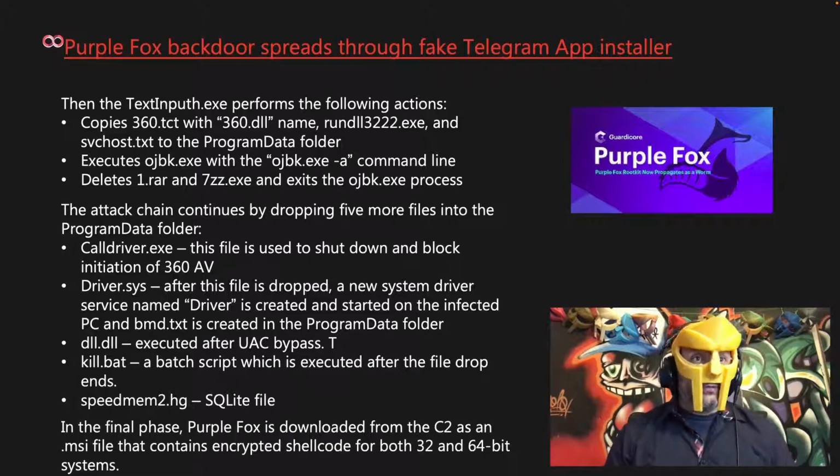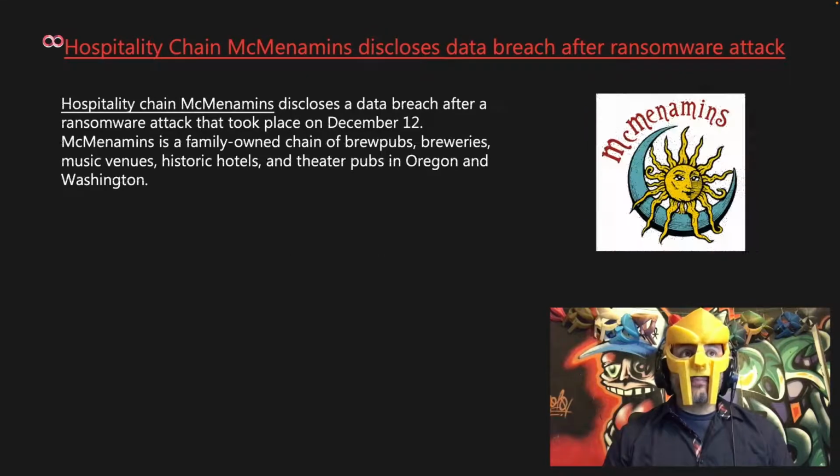In the final phase, Purple Fox is downloaded from the command and control servers as an .msi file that contains encrypted shellcode for both 32 and 64-bit systems.